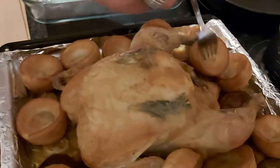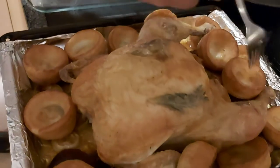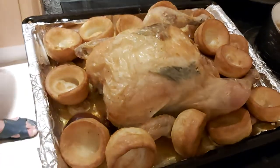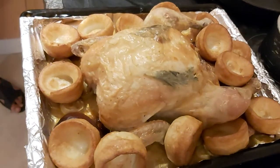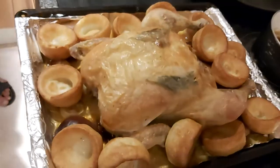Are we going to just carve the chicken before we do any more, Emmy? It's up to you. If we do it at the table, or we do it before we put it on the table. You can do it now. Yeah, that's what I'm thinking.